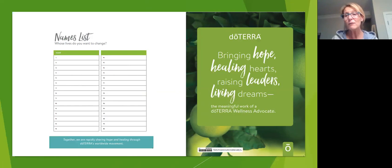With doTERRA, we have hope. And so I have no fear in this. I have no fear because I know that what we do gives people something that they need. We have hope. We can help heal the world. And when we have that in our hearts, a heart of service is never nervous. Just remember that. I'm going to close out on that note.